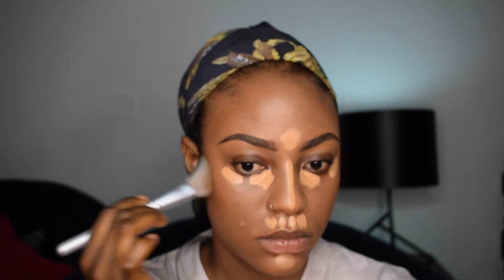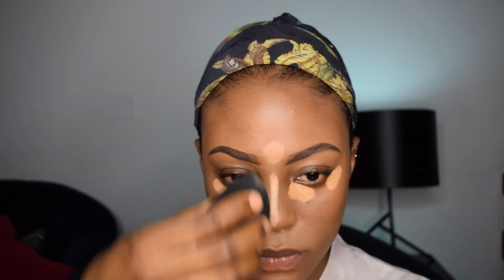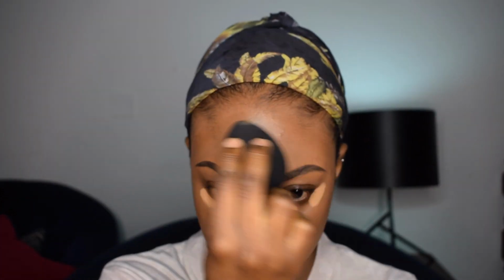I'm gonna go ahead and blend out my concealer with a damp beauty blender. Now on days for full glam, I would use a brush to blend out my concealer, but like I said, I was trying to be light-handed, so I was using a beauty blender for my first blend to blend out and take off the excess product simultaneously, just cause I didn't want a lot of product.